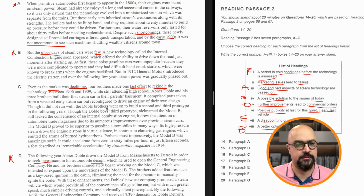Though it did not run well, the engineers went on to build the second and third prototype. Though the third prototype, nicknamed blah blah, still lacked the convenience of an internal combustion engine, it drew the attention of automotive magazines. So it's publicity or marketing. Let's see, due to its numerous improvements over the model proved to be superior to gasoline motors in high pressure steam. Its high pressure steam drove the engine pistons in contrast to perhaps most impressively, the model was amazingly swift. It could accelerate from 0 to at least, it's described as the remarkable acceleration by Auto magazine.